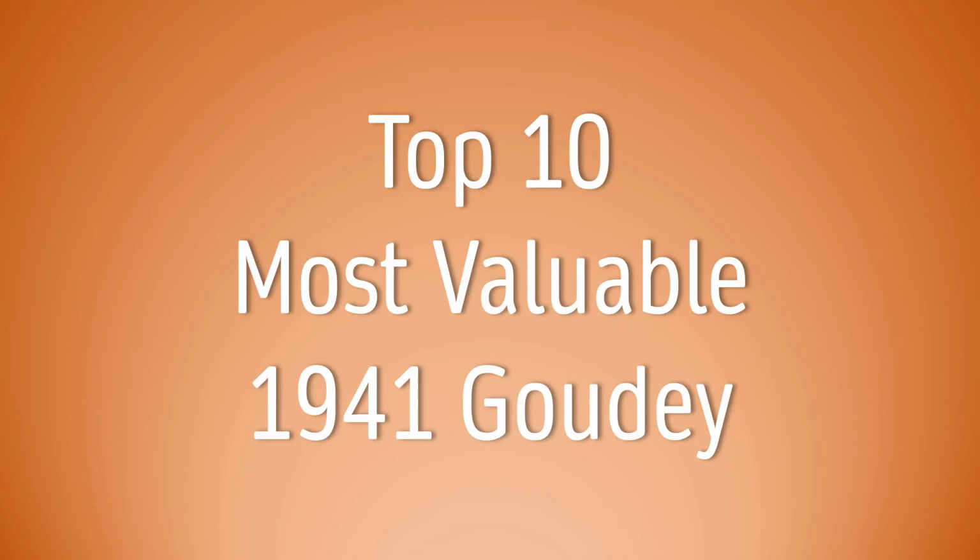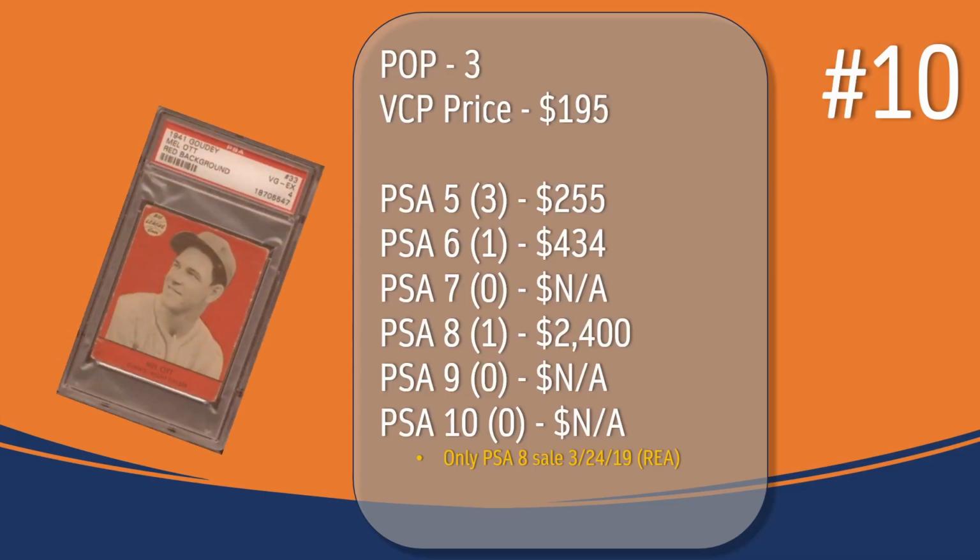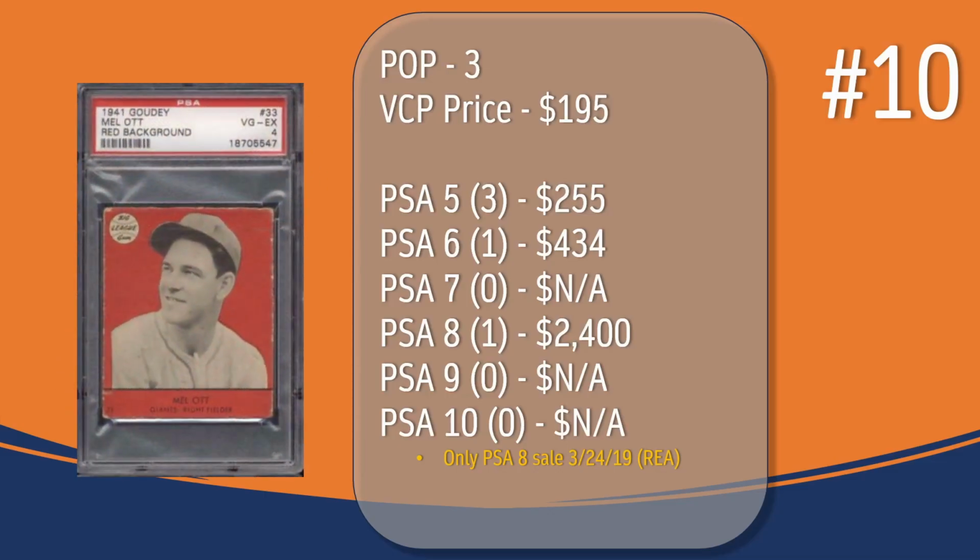So, which cards made the top 10 list? Let's go find out. Coming in at number 10, we have the Mel Ott red background card. In a PSA 4, there have been 3 graded copies with a VCP price of $195. There have been 3 graded a PSA 5, the last one selling for $255.